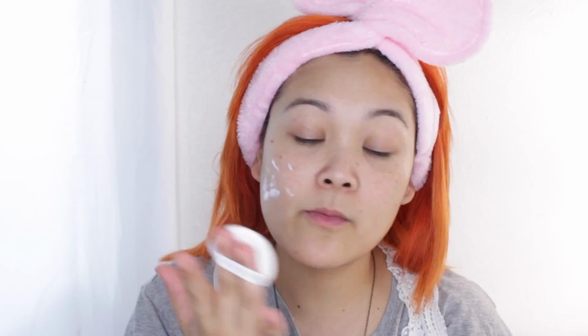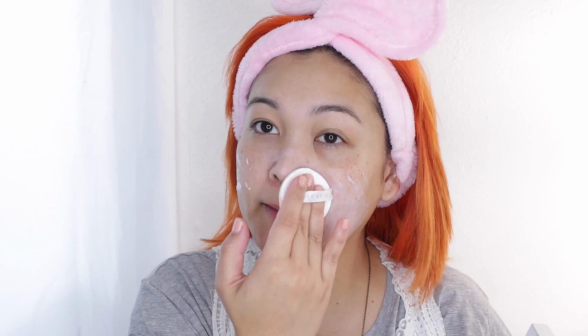It's a cushion kind of applicator and you just push down and then it applies onto the cushion and you can just pick it up like that. I'm just gonna apply this onto my face.